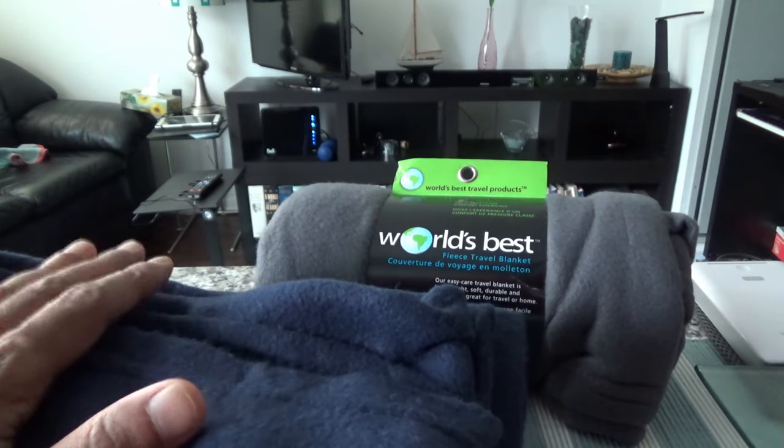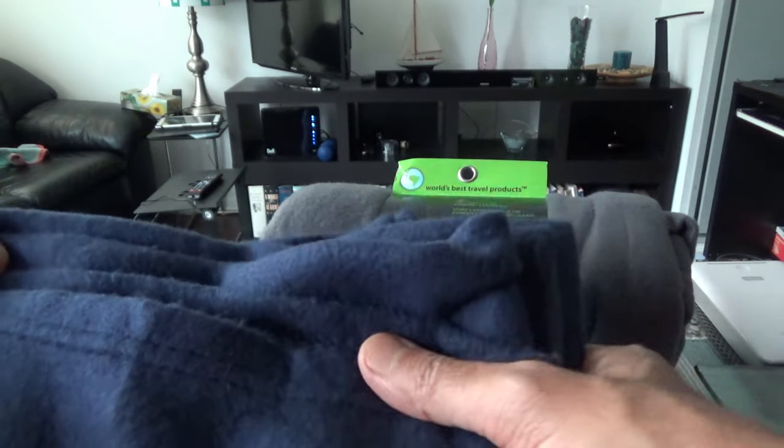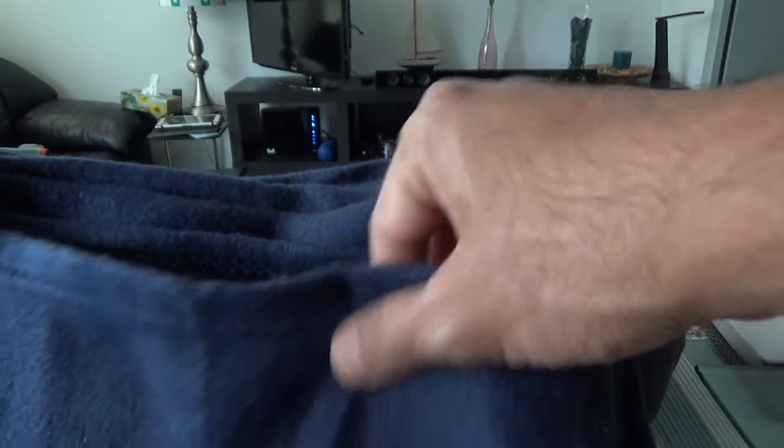I paid about $15-16 for two, but somehow on Amazon if you buy one then you're going to be paying more, so it's better to buy two when two is cheaper than one. You can use this when you're traveling, at home, or when you're camping or picnicking.